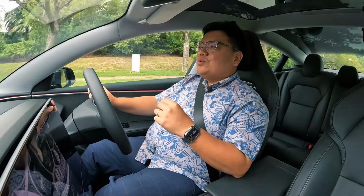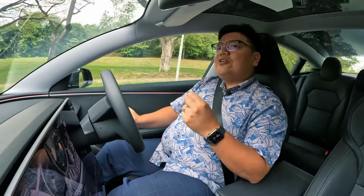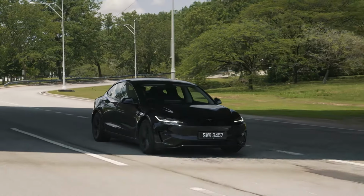I've bottomed the car out over bumps quite a few times within one weekend. That is not a pleasant experience. The crunch isn't so bad as in quite a few other lowered cars, but it's not something you want to look forward to, really. Next, let's talk about refinement, where it's a bit of a mixed bag.